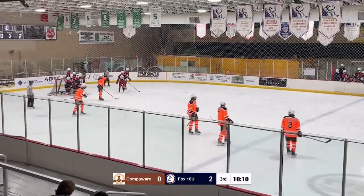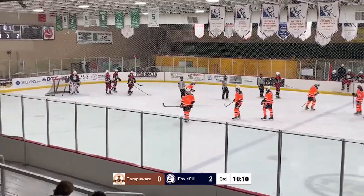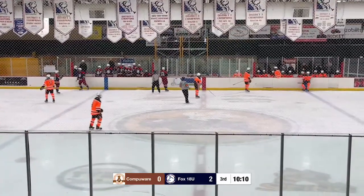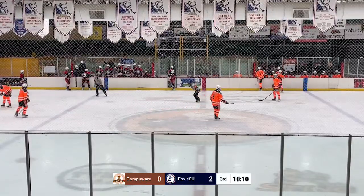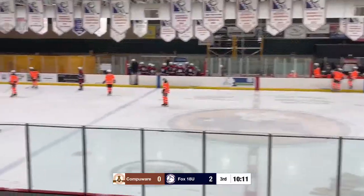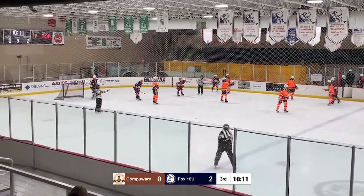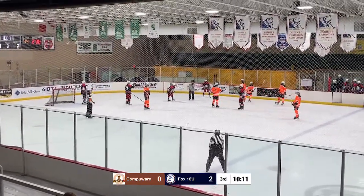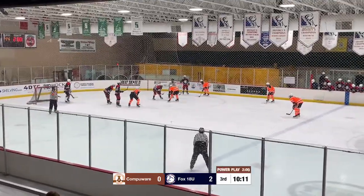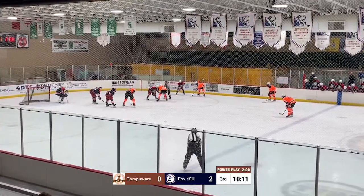Looks like Ryder Vargas is going to collect his second penalty of the game. I think I saw the official signal trip. I think Vargas thinks he got his shoulder in front. I'm not quite sure. I could see him chit-chatting with the official a little bit. So, Compuware is going to get another power play again. With 10 minutes, 11 seconds remaining in the game.